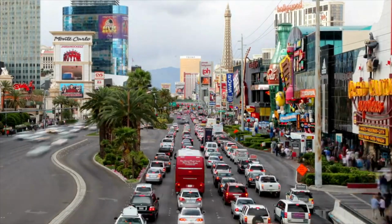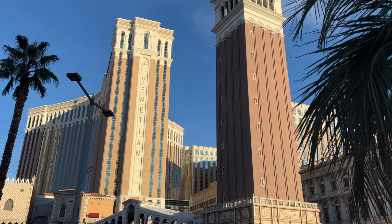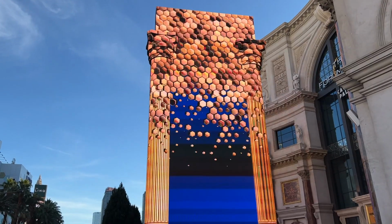So of course, once I got on the Strip, it was just a really cool sight to see. I've been to the Strip once or twice before, but this was my first time since being out here in my van. It's really cool to just look up and see all the hotels and signs and LED screens and all the people walking around just enjoying it all.